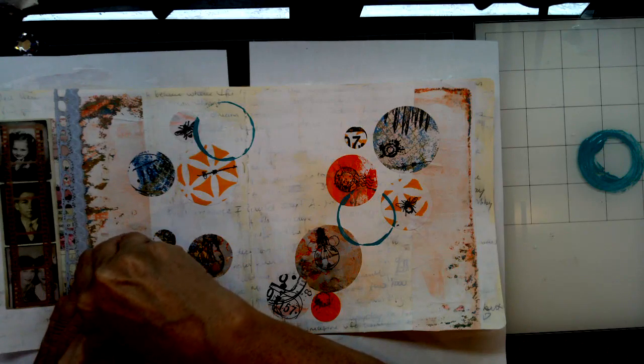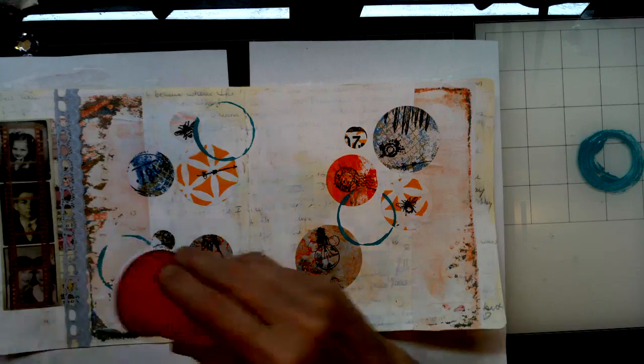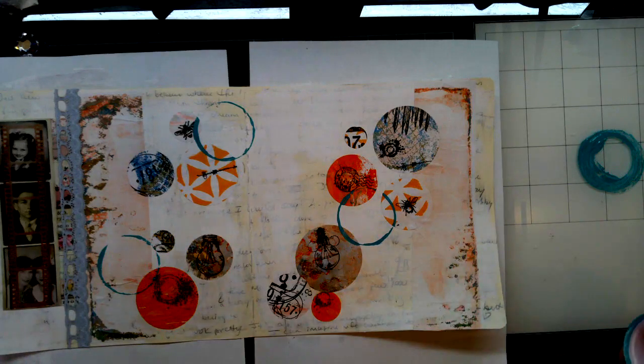I started to watch Tim Holtz, but he said it would be about 2 hours. So yeah, that's what I did. I watched a little bit of it yesterday for the live. And then I watched the rest of it when I was on the treadmill this morning.